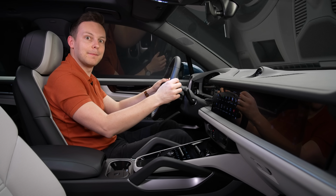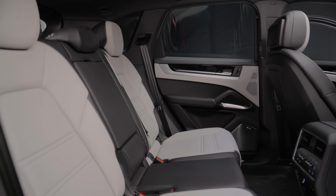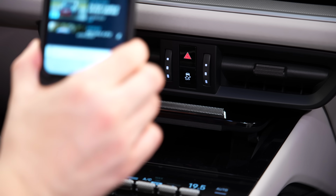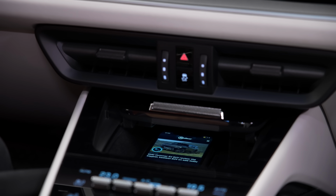How safe's that? The happiest occupant of a new Cayenne might well be your smartphone. To make pairing up with the infotainment easier, now you just have to point your camera at a QR code on the car's touchscreen. And the wireless charging area is now chilled, so your battery juices more efficiently.